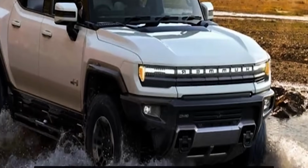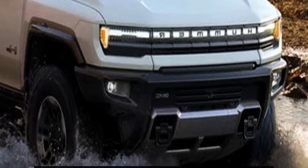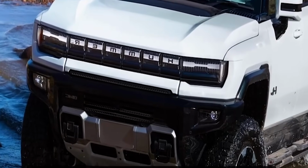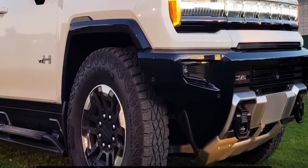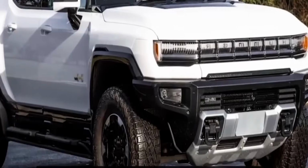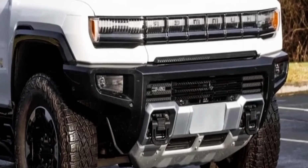Wanting to test out all the gadgets and gizmos the Carnival has to offer, we chose a loaded SX Prestige model. Finished in $495 Astra Blue paint, our van stickered for $49,000 and included a tow hitch and roof rack crossbars for maximum utility. We knew we'd be doing some hauling with this van, and we did, strapping stuff to the roof on occasion and even towing a small U-Haul trailer that was well under the 3,500-pound towing capacity.